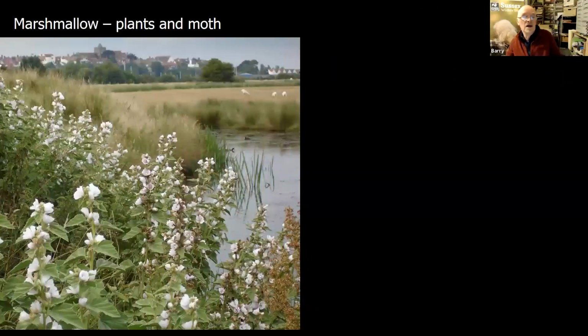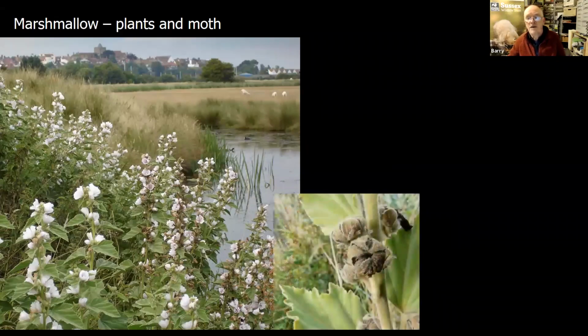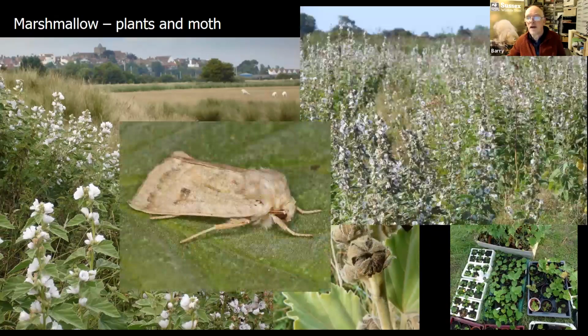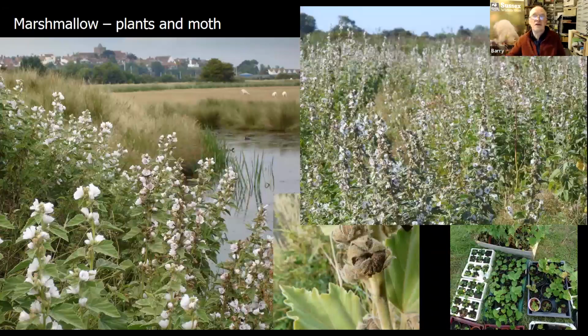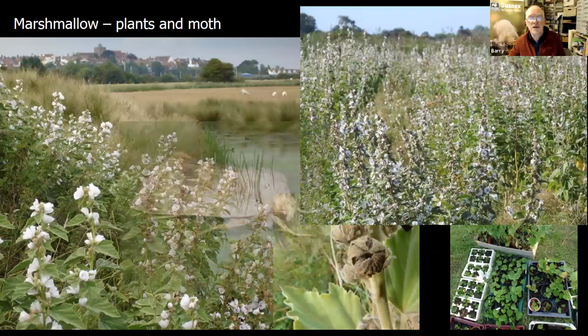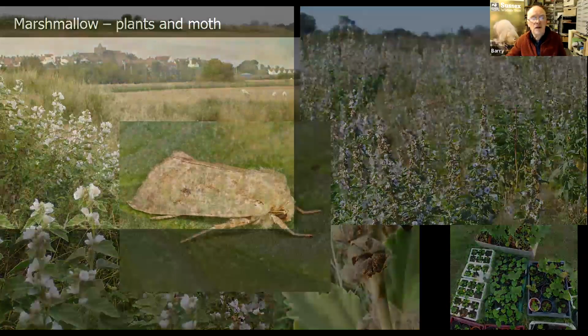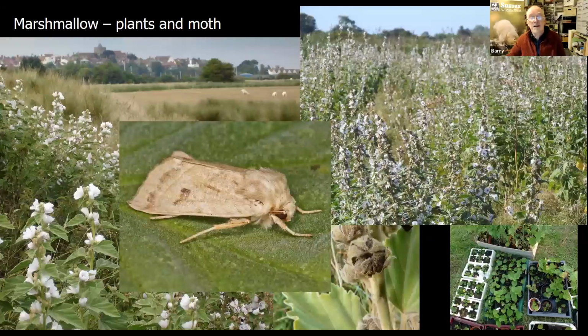Another wetland plant, but this time we've had to encourage it, the marshmallow. We harvest the seeds from the few plants we had 20 years ago, and with the help of volunteers and schools, we've propagated them and we've planted them out, not just because the plant itself is scarce, but because of this moth, the marshmallow moth. It is a moth that's only found in about 3 places in the UK, and after 15 years of growing these marshmallow plants, we now have the moth at Castlewater.